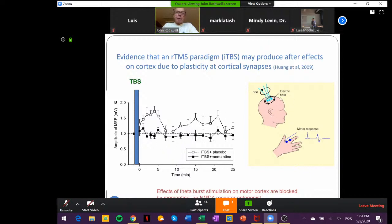What they do is they give a stimulus to the motor cortex, a single stimulus, record the response, and say, that's the excitability of the motor cortex. Here it is. It's one. Let's give a period of repetitive stimulation to the brain. This is a technique called intermittent theta burst stimulation. It's just a way of describing how the pulses are applied to the brain. This one's a fairly rapid protocol, only lasts a couple of minutes, but it produces 600 stimuli in a couple of minutes.